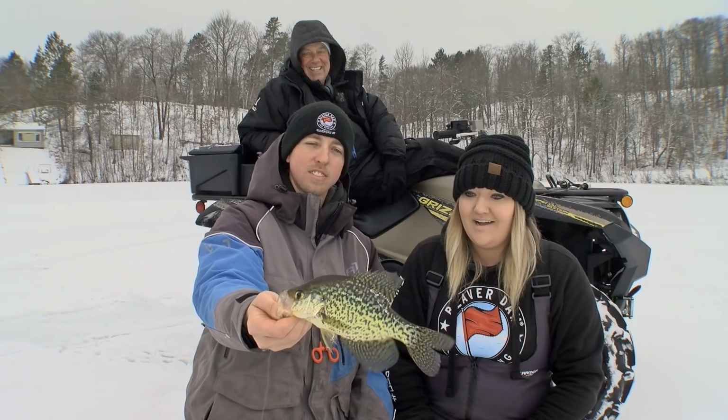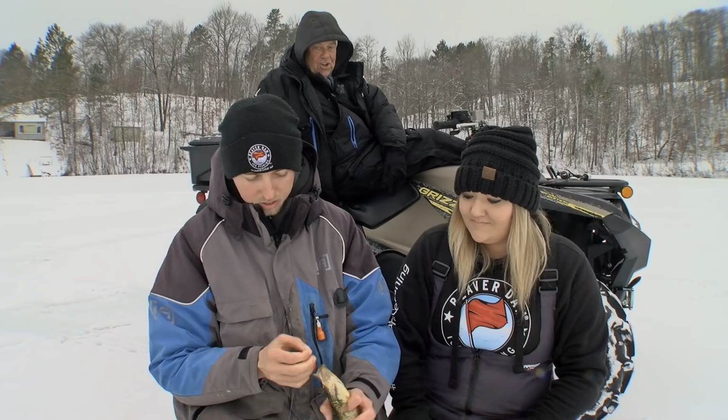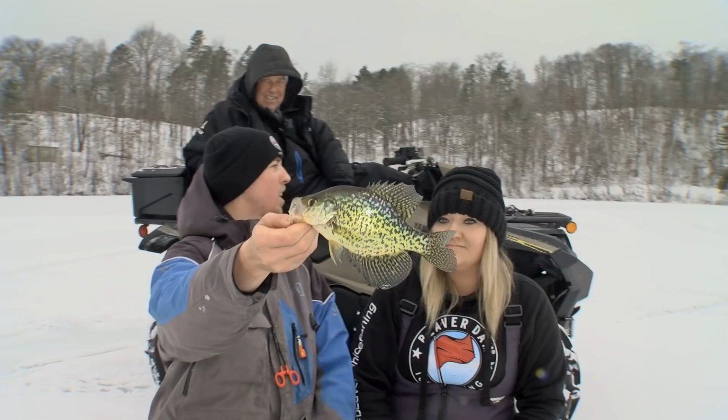Well, the thing is, Josh, as I talked about bringing groups out here, you're catching fish all day. They're not all big. No, they're not. You get a lot of this size, and these are good ones to keep, those 9 to 11 inches, and anything bigger than that, we like to let them go.